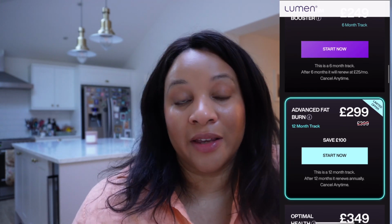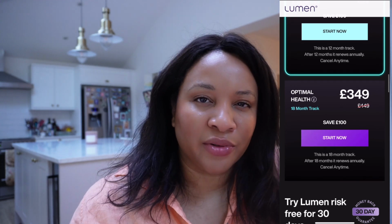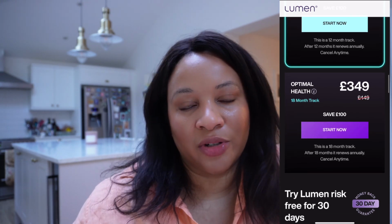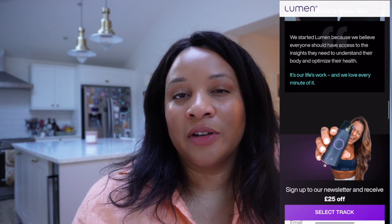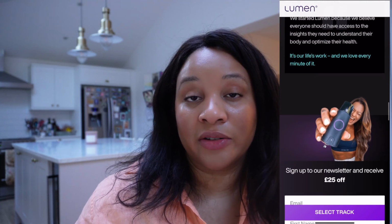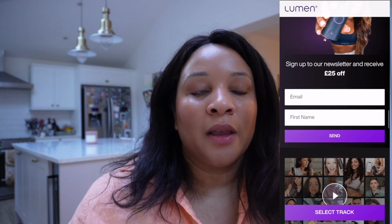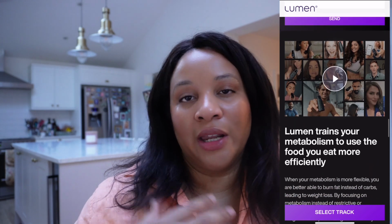The only thing is that I think it's quite overpriced. It's £299 or £249, and you have a subscription to go with it as well. You get the device and the subscription for 6 months, and then I think you have to pay monthly for the subscription on top of that. A lot of the keto coaches or low carb coaches have reviewed it online and said it's a good piece of equipment. But it's not necessary for any health journey that you're on. It just gives you more information about your body.